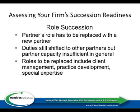Another example, of course, is if you've got special skills. Somebody is maybe a wealth management person, and they have licenses that need to be replaced, or somebody is a business valuation expert, and we need to replace that skill set.